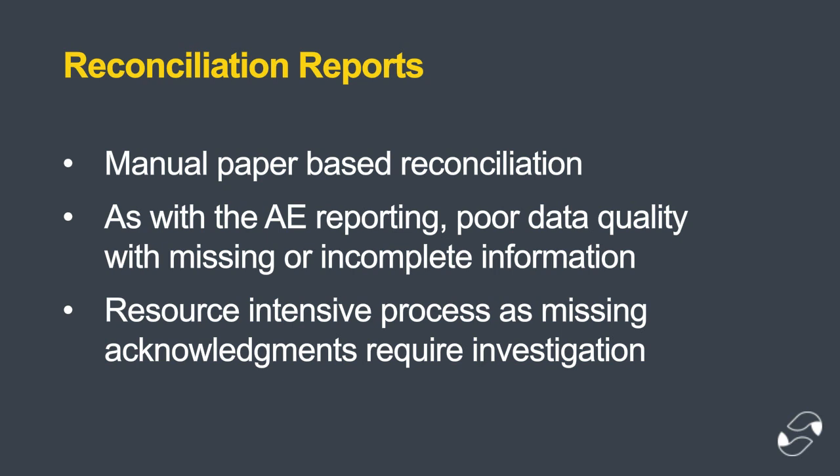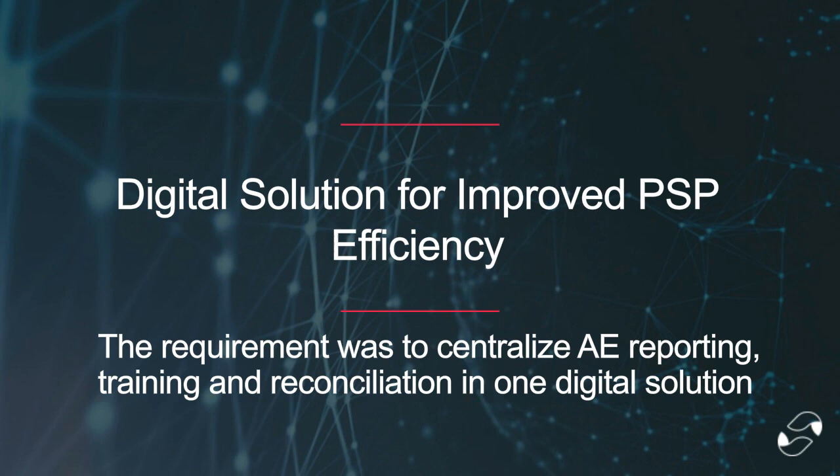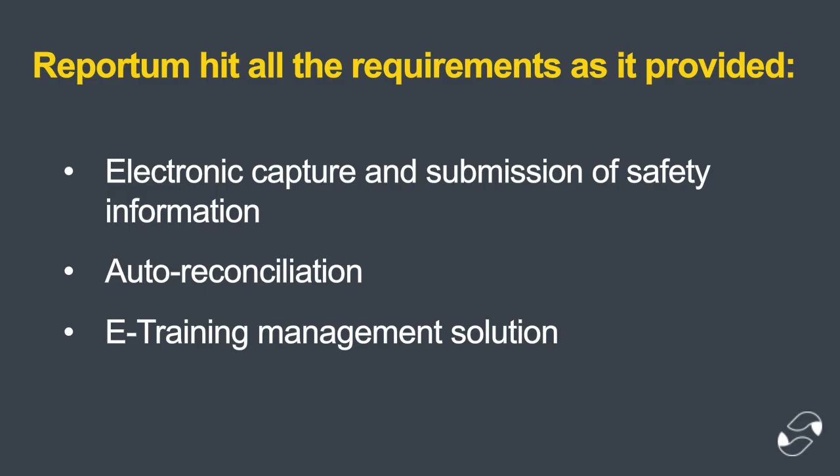As you have heard, there were many opportunities to make the safety reporting processes more efficient and streamlined with improved compliance, and a digital solution that would centralize all the requirements we determined was the best approach. Reportum fit our business requirements as it was a digital solution that integrated electronic capture and submission of safety information, auto-reconciliation, as well as a learning management system in one application.